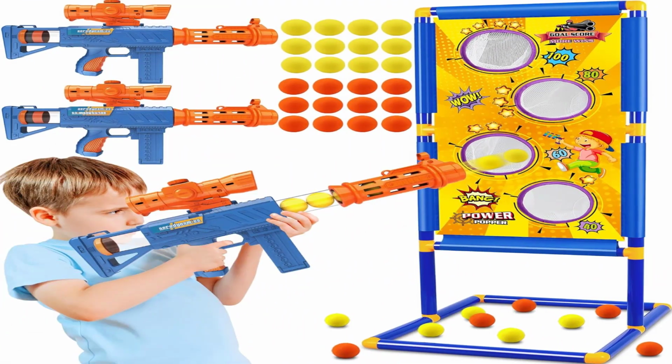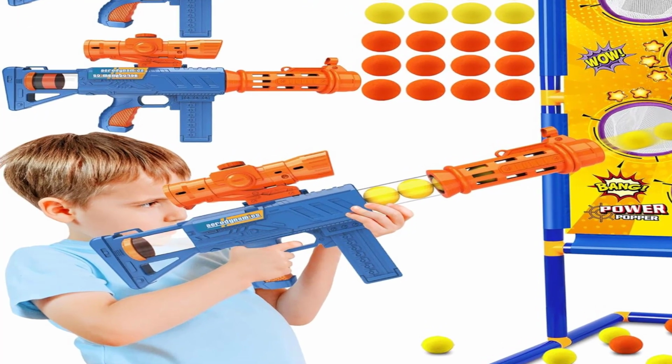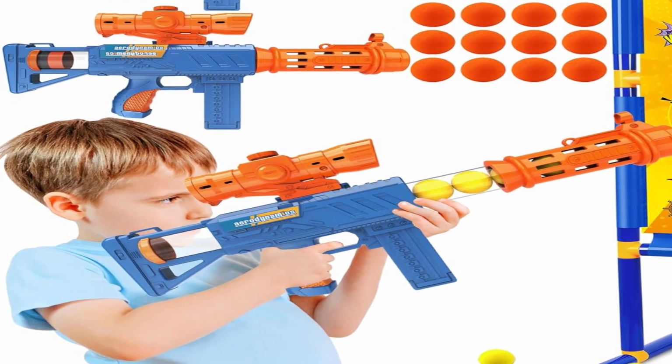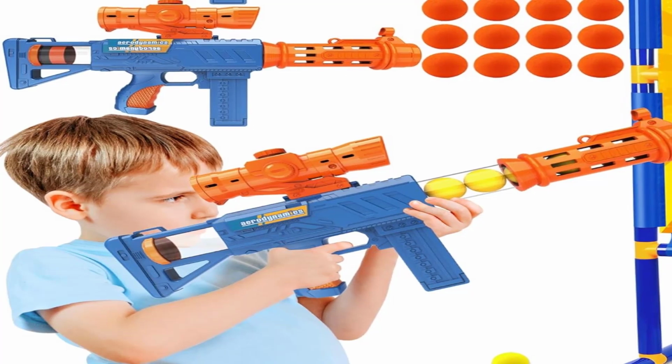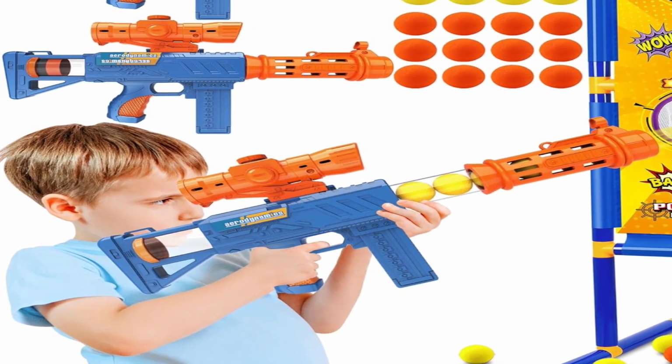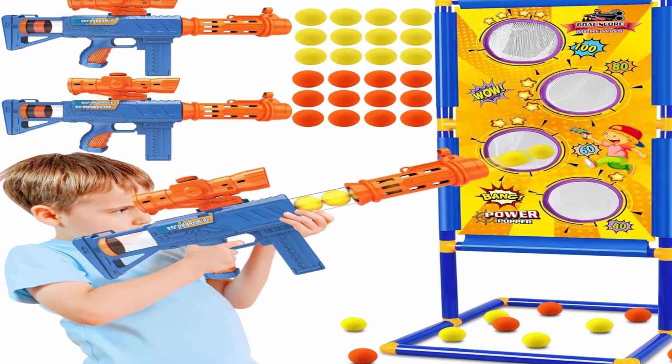Exciting and entertaining upgraded shooting game toys for kids. As a parent always on the lookout for engaging and safe toys, the upgraded shooting game has proven to be a fantastic addition to our collection. This innovative game set offers hours of entertainment for kids while promoting active play and target shooting skills.